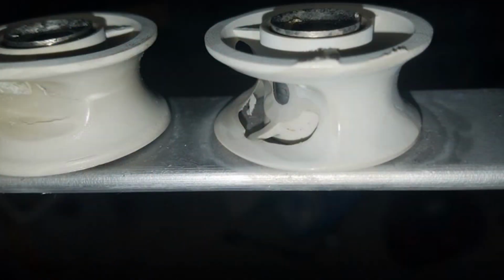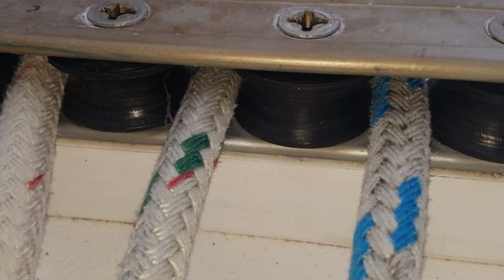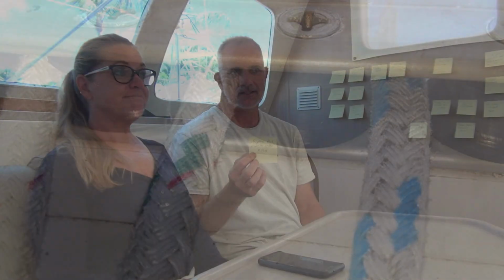Another thing on our October trip we saw, the deck organizers have little pulleys in them, and all of those pulleys have been worn out over the years. So we took the deck organizer apart, I made brand new pulleys, put it back together, they work like new.